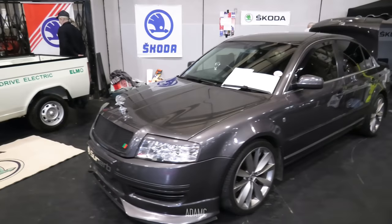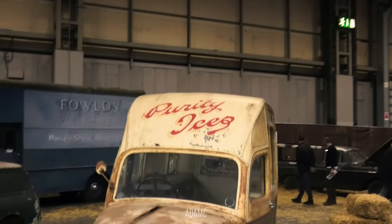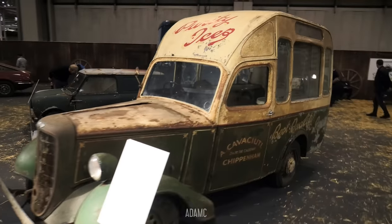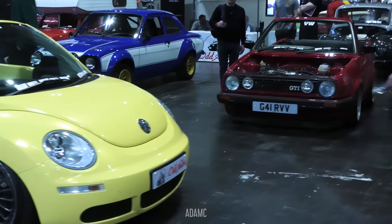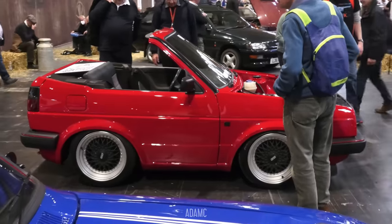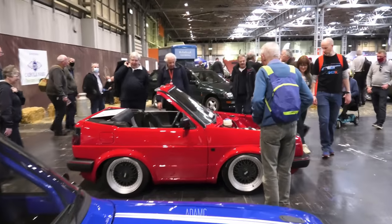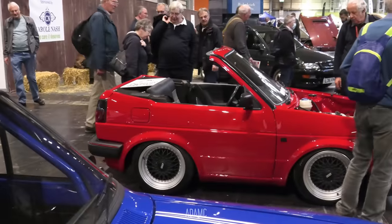I have never seen a Skoda medallion before on a bonnet. Purity Bradford's little truck here. I think it was an ice cream van. It does look like, look, there's an ice cream scoop there, positioned on display. We have this Beetle and this Golf, but not all is what it seems. It looks like a Photoshop, but I promise you, it is not. This guy is completely confused as to what he's looking at. The Golf has no doors whatsoever, so you just climb in.